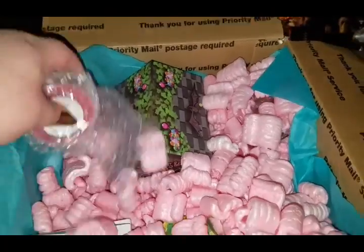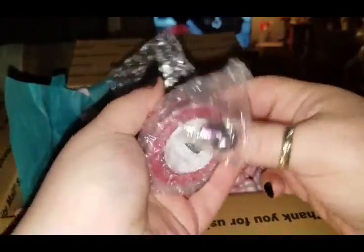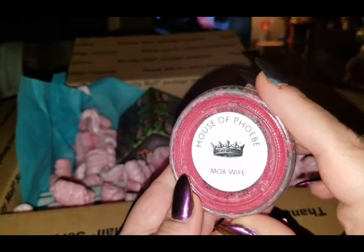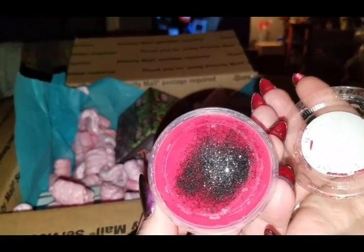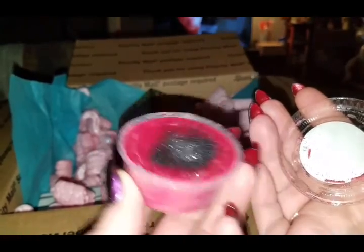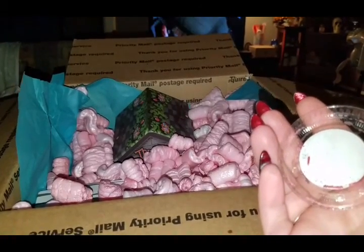Is that wax? Yes! Wax. Oh my god. House of Phoebe, Mob Wife. Oh my god. Oh, wow. That's beautiful. I almost don't want to melt that, but you know I'm going to. Oh, wow.